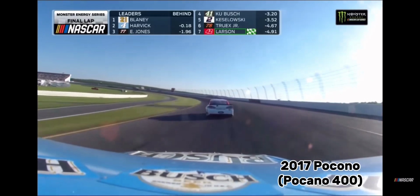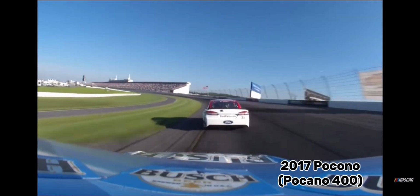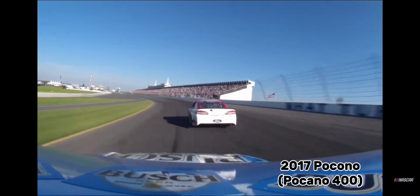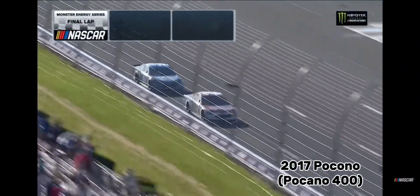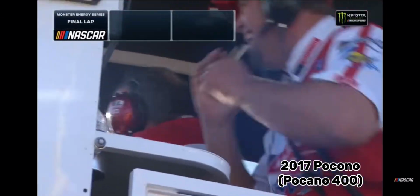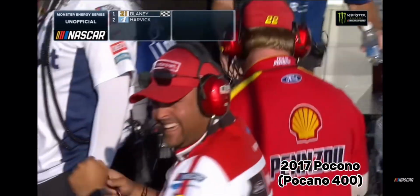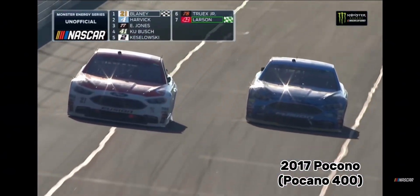400 miles. It's going to come down to one corner. That flat turn 3. And Blaney beats Harvick back to the gas. Harvick looks slow, and here they come. The winner at Pocono, Ryan Blaney for the Wood Brothers. Wow. What a race. Wow. I'm sorry you can't talk, Bob, but I'm so proud of you today. Love you.